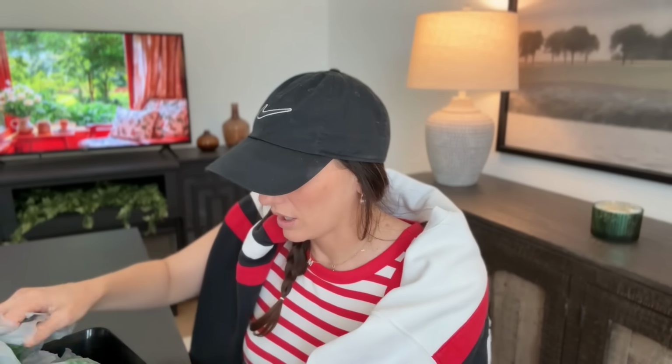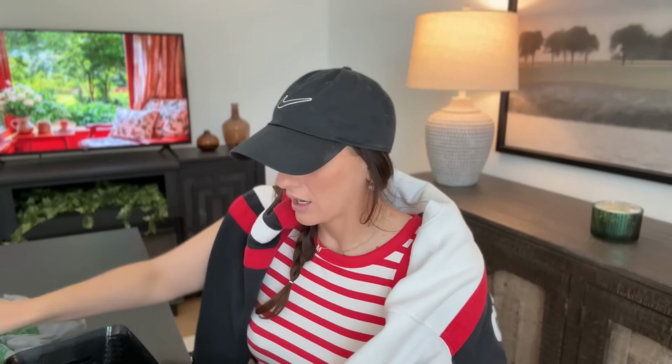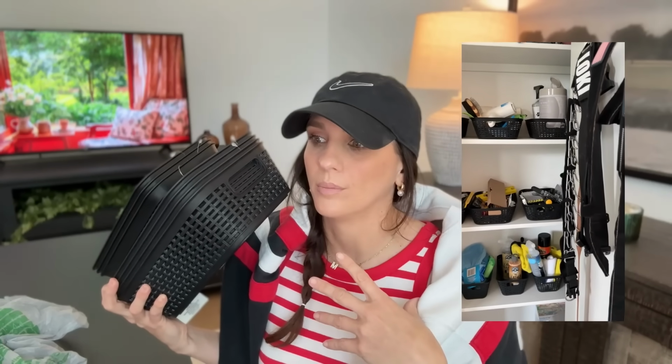I'm gonna start with this little stack right here. You can see I grabbed some organization finds. I actually love these baskets the most. I use them in Loki's closet. That's what I call it. It's where I keep a mixture of Loki's things, like his bathing, all that stuff, and then also my tools and hammers and nails and batteries.